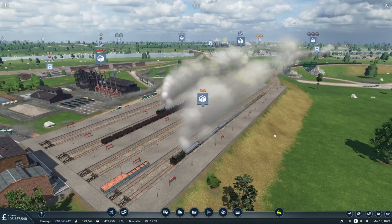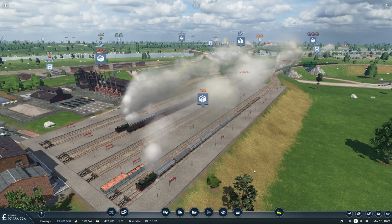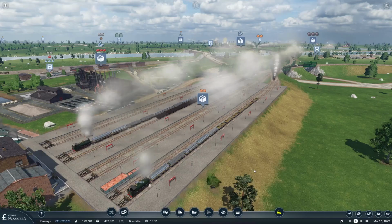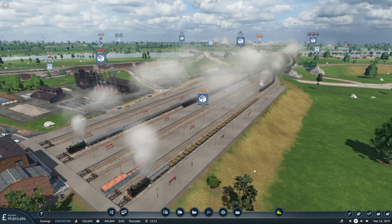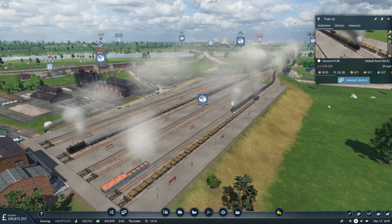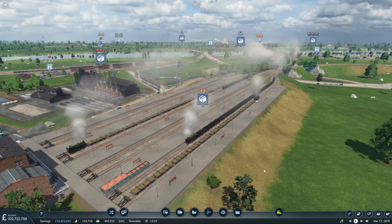I just want to see how much money we make, and then I'll tell you why this station is called East, as well as doing a couple of other little bits and pieces of housekeeping. In fact, I might as well do the housekeeping here. What's that, almost 2 million quid from those two deliveries there. Lovely stuff. And we've got a nice minerals train here arriving. You might have noticed something here. We'll come on to that in a second as well.